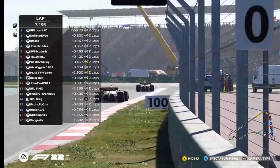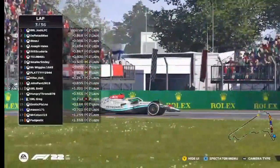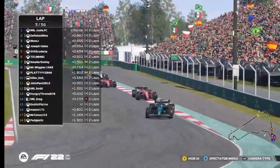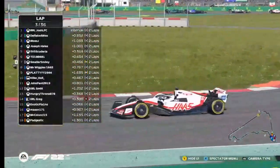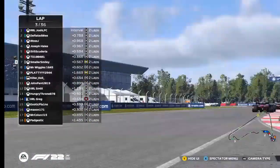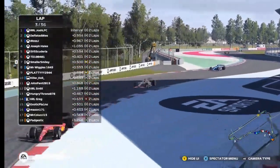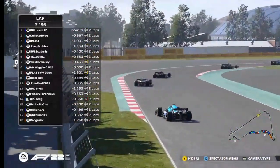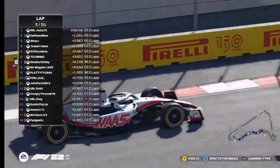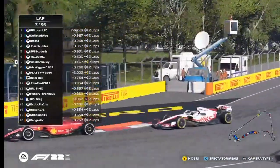We had a hiccup during the connection, but luckily we're still here. And looking at the fight between Josh and Deflated Wee, the fight between both Ferraris and of course Smiley, that's more the fight that's really happening at the moment. Keeping a close eye on the front of the field. And at the moment we still have all drivers on track.